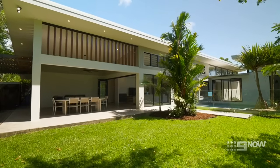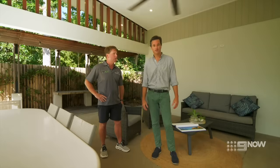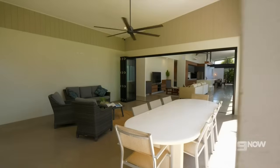Okay, so here we are in the great outdoors, but still part of the main house. Once you open those bifold doors, the lounge room is part of the patio. Not easy to build though. Yeah, it's a little bit tricky in polished concrete, that's for sure.